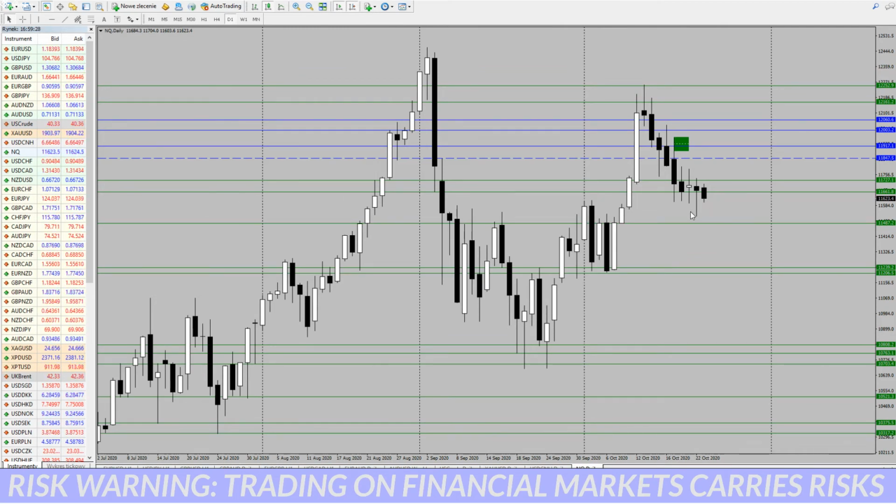I think there is unfinished business. We have some level close to 11,500, a little bit below. We tested that yesterday. Congratulations if you are trading upside after our comments, because we were discussing either we are trading long this side or we are trading short this side, right?